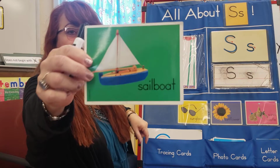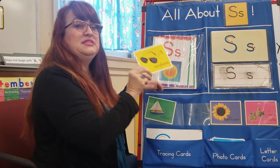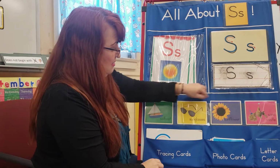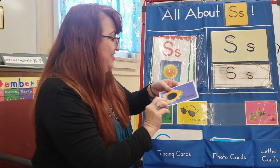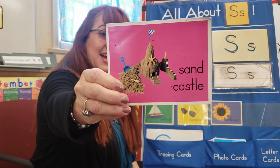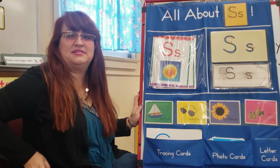Sailboat, sunglasses, sunflower, sandcastle.